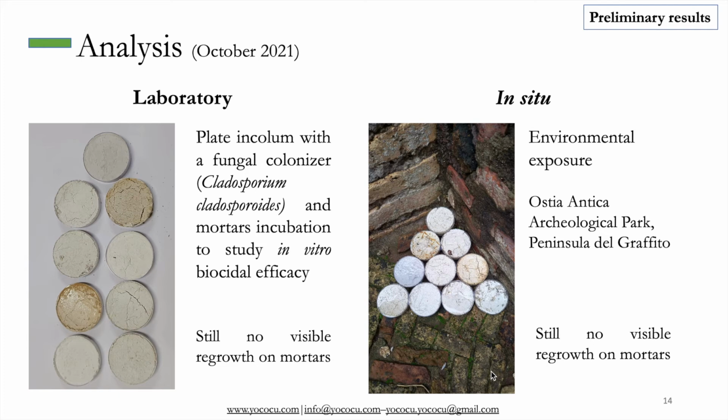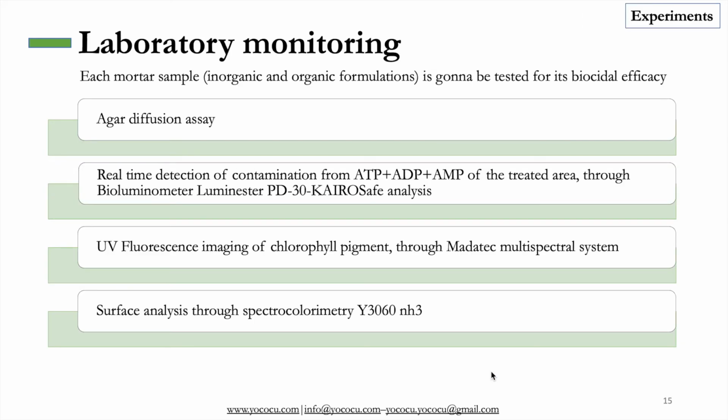The other part were placed in situ in the archaeological park of Ostia Antica, actually in different spots to see the different reactions. The first part was exposed in the outdoors, exposed to the atmospheric agents. The second part was instead still in the outdoors, but not exposed to the sunlight and to the atmospheric agents. It was still not possible to see a visible regrowth on both the mortars placed in the laboratory and in situ. The experiment consists in testing both the laboratory and in situ samples with inorganic and organic formulations to analyze their biocidal efficacy.